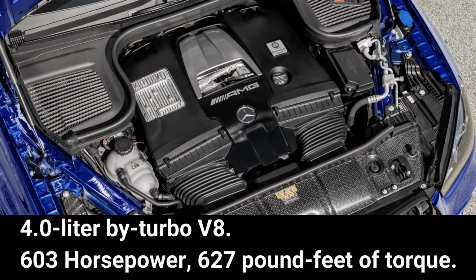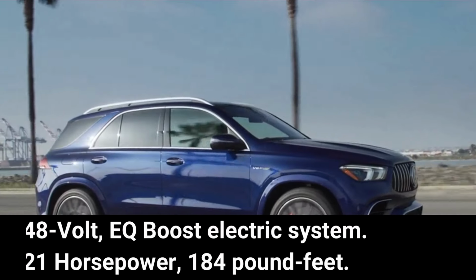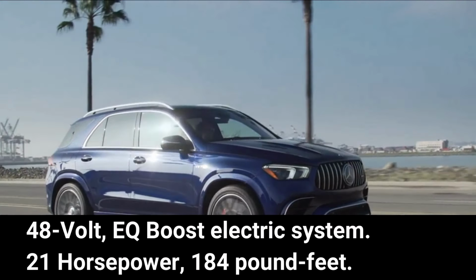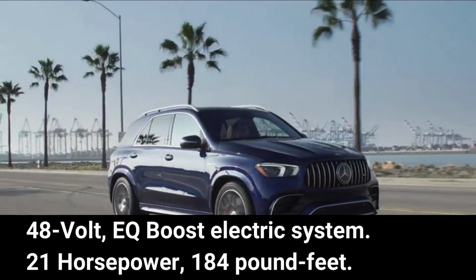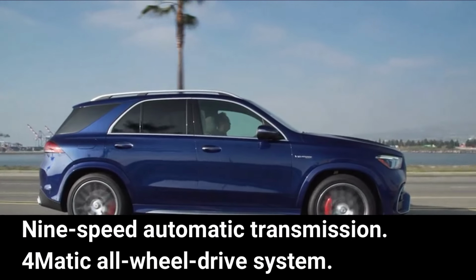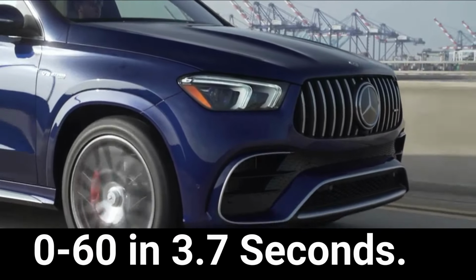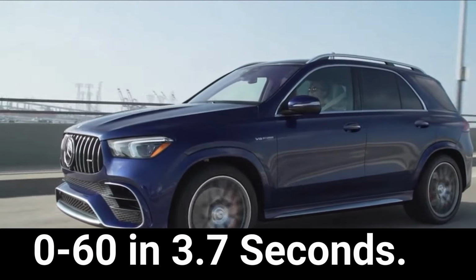Powered by 4.0-liter biturbo V8, output 603 horsepower and 627 pound-feet of torque, with 48-volt EQ boost electric system, contributes another 21 horsepower and 184 pound-feet. Paired with a 9-speed automatic transmission with 4MATIC all-wheel drive system, and rocket 0 to 60 in 3.7 seconds.